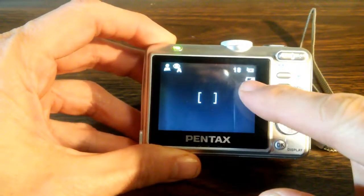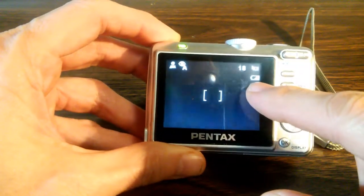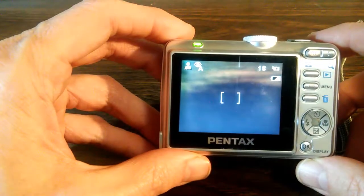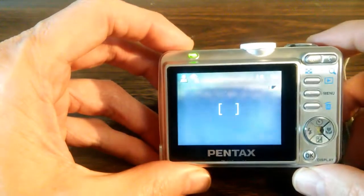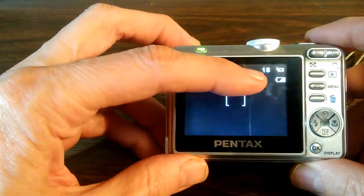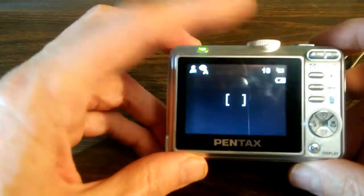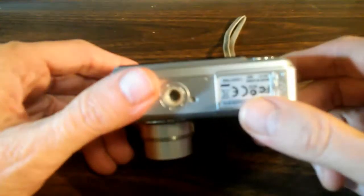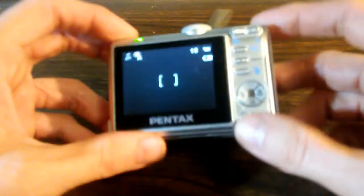I get this. Now, this symbol is telling me that the battery is almost dead. And sometimes when I turn it on, it'll shut off immediately or it won't come on at all. For some reason, it's not measuring the correct voltage. Now, I suspect there's a voltage drop somewhere. It could be with the battery contacts.